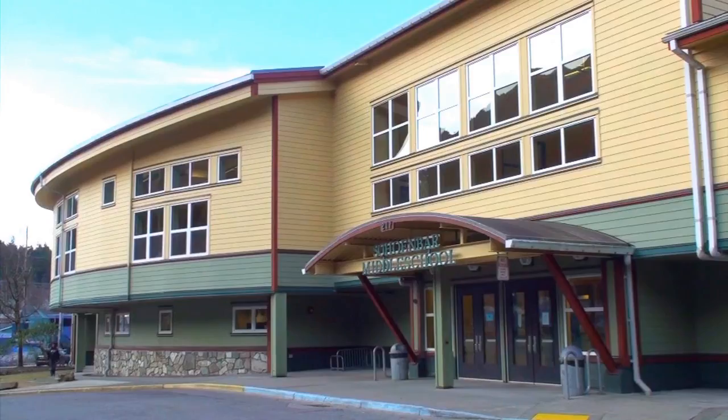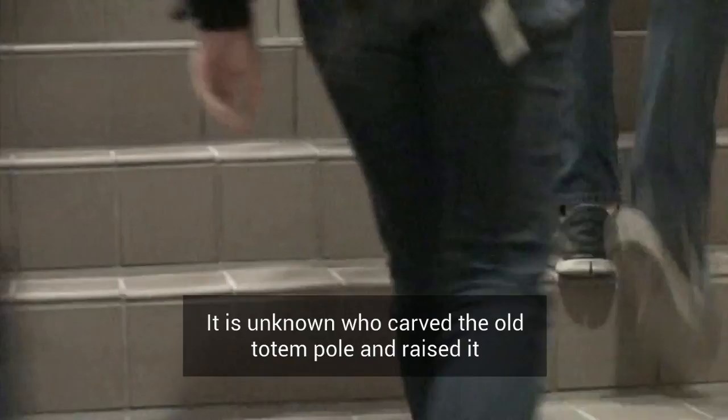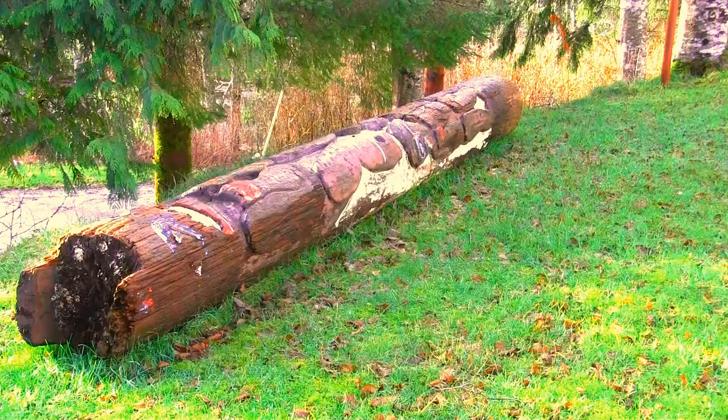Schoenbar Middle School used to have a totem, but it was taken down in the remodel of the school in 2005. It still remains a mystery who carved it and when it was raised. After it was taken down and put in the maintenance shed, the old totem has been returned to nature following native custom.